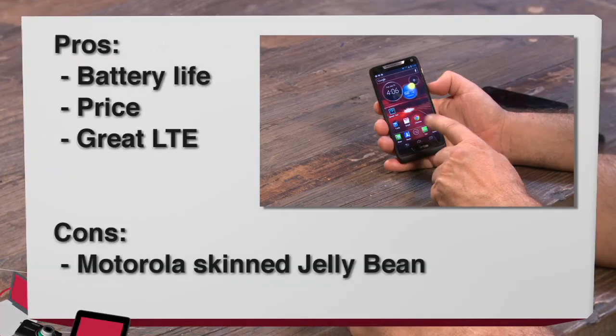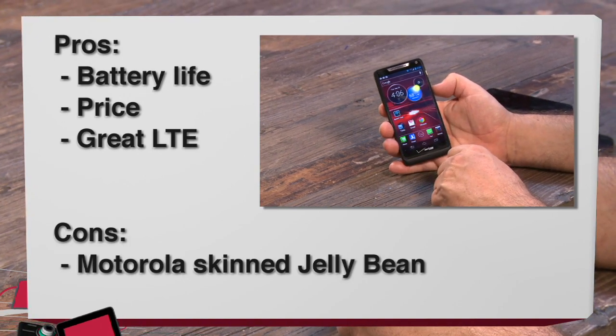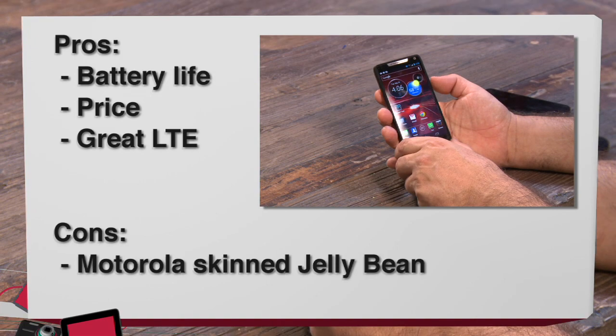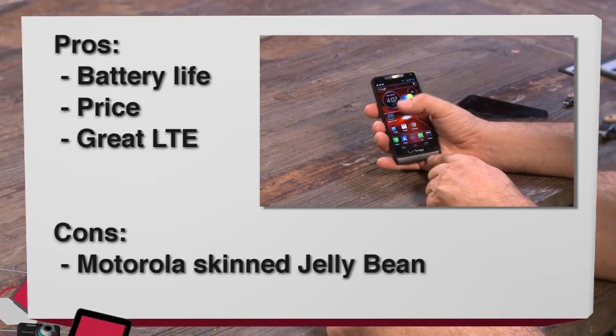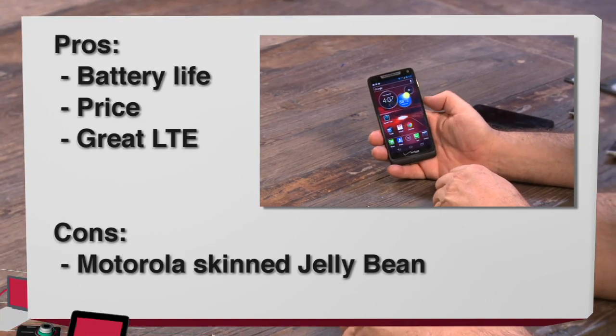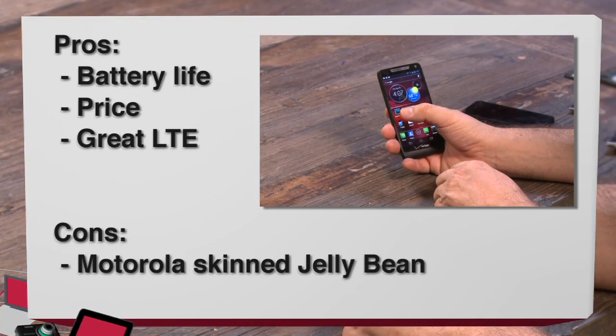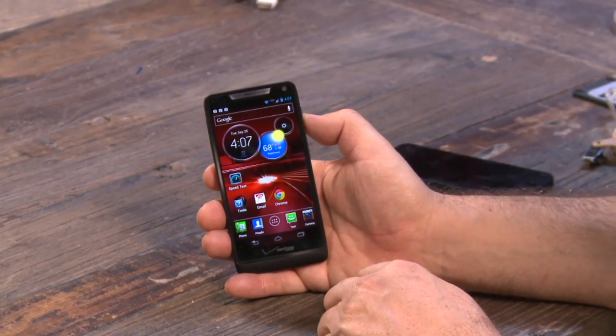Pros, it's a great price. It's got tremendous battery life, a beautiful, very high quality screen, and a big screen in a fairly small package. So if you're looking for an easy phone to use, remember Apple's touting how easy it is to thumb around. Yeah, here you go. You got a 4.3-inch screen. You could thumb around just as easily as Apple's 4-inch screen, and for a lot less money.